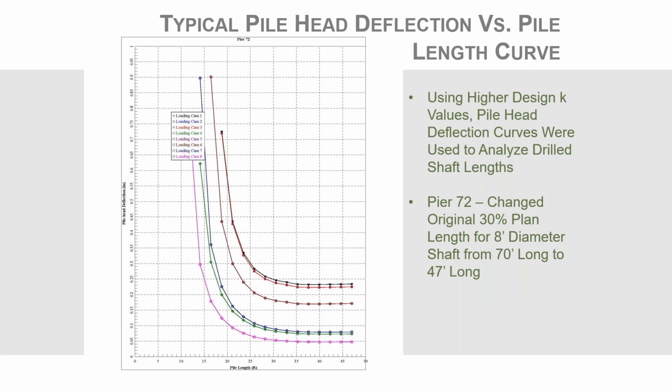Here's a plot from L-pile. This is 8 different loading cases for Pier 72. This is pile head deflection versus pile length. And we were able to change this original 30% plan length for this drilled shaft, for this 8-foot diameter drilled shaft, from 70 feet long to 47 feet long for final design. We had similar reductions with other drilled shafts.